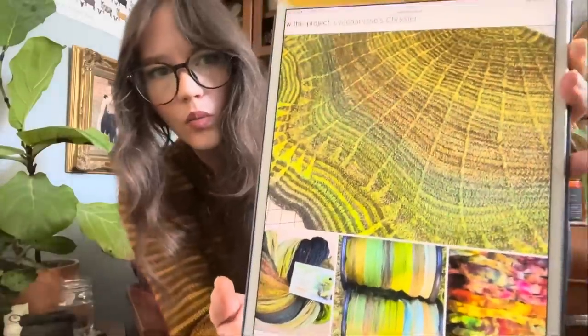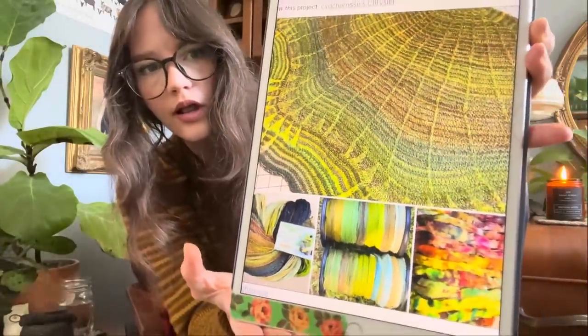Oh, here you can see it with a color changing hand spun! Stop it! Look. Whoa. That's intense. I think hand spun yarn really shines in a shawl design because you don't need consistency. You can play with texture more, I think, in a shawl.